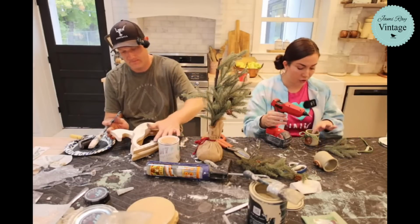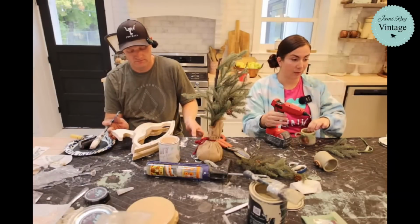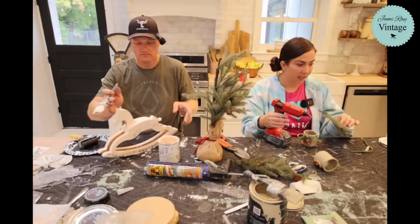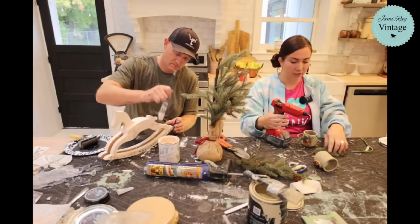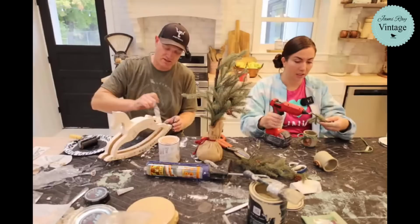What color paint on the jars? This is Sandy Blonde by DIY Paint. You can get it at jamierayvintage.com. And if Caitlin's still on here, she can drop the link. If she's not, just search Sandy Blonde on our website and it'll pop up. It's under the DIY tab.